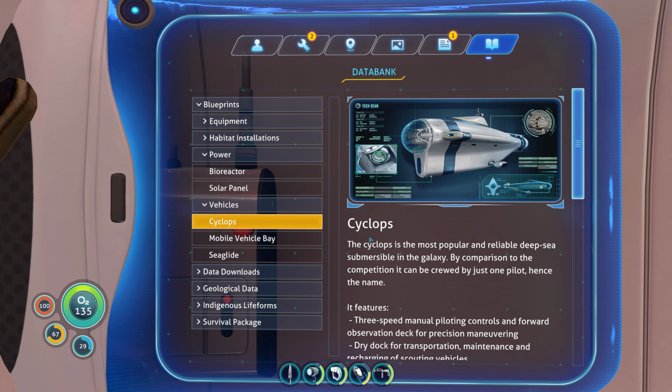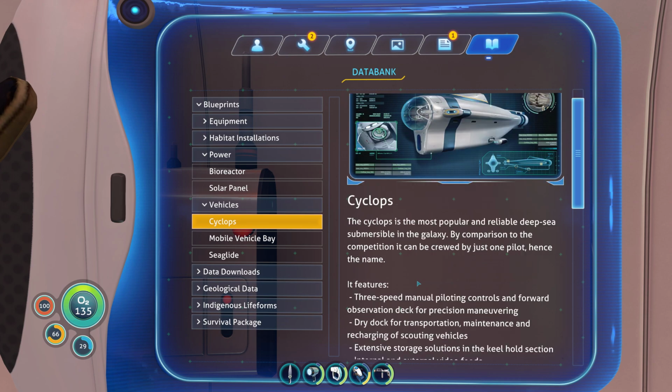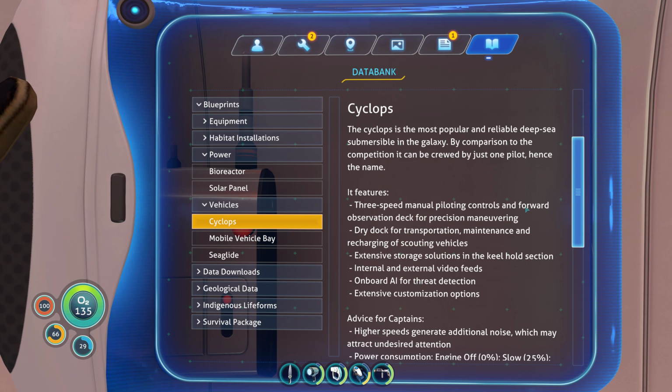Cyclops has one eye, so I guess that's what they're referring to, since this can be crewed by one pilot. I don't really see the correlation. I mean, it's a stretch, but okay.